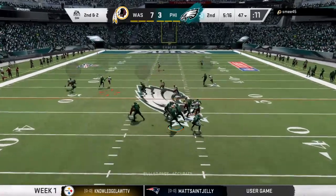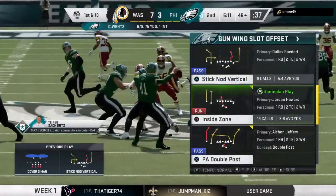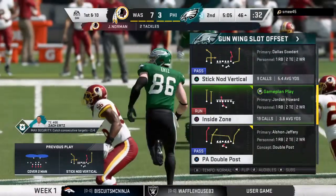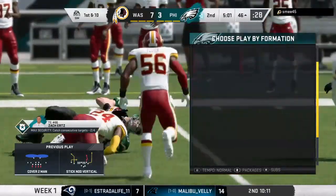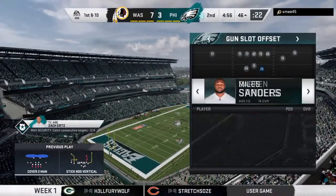Now Wentz. And he finds his tight end. It's Ertz. And he'll take it down shy of the 45 at the 46. 7 yards there and a first down. That's a staple of this offense. Drag route to the tight end. Yeah, he's unable to use his size to break off much more yardage after the catch, but still an effective gain nonetheless.